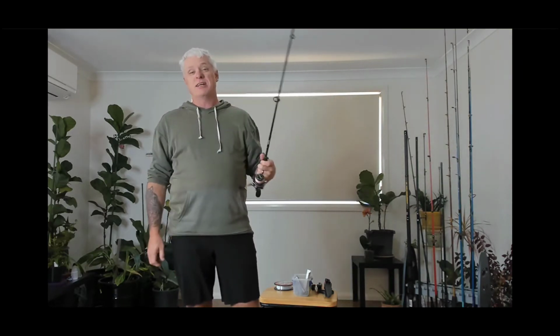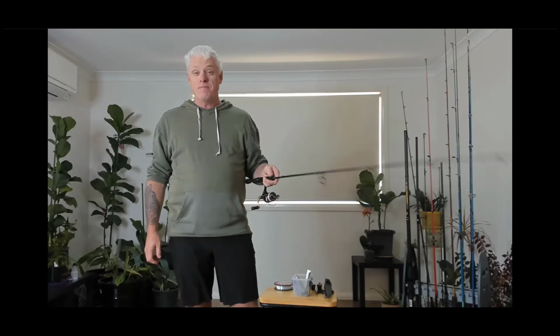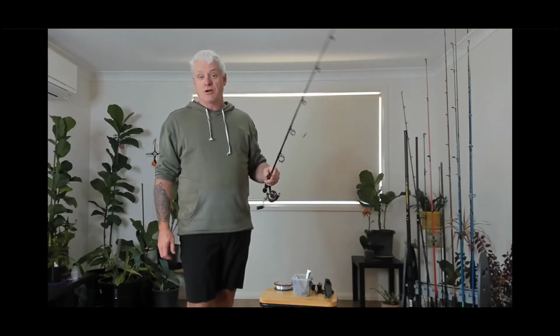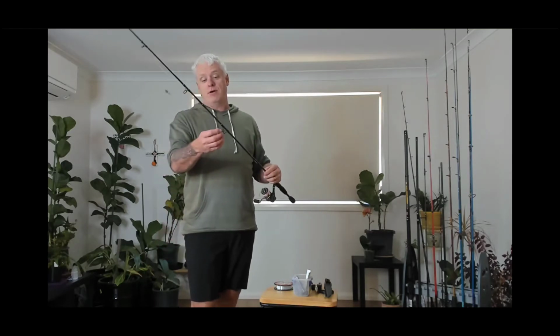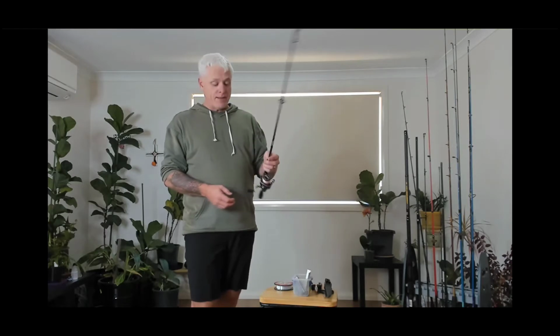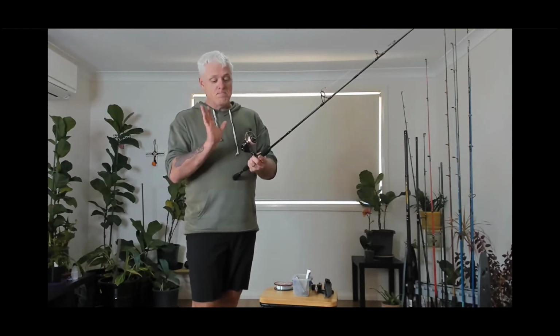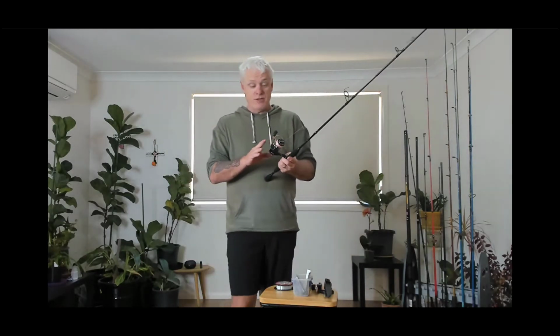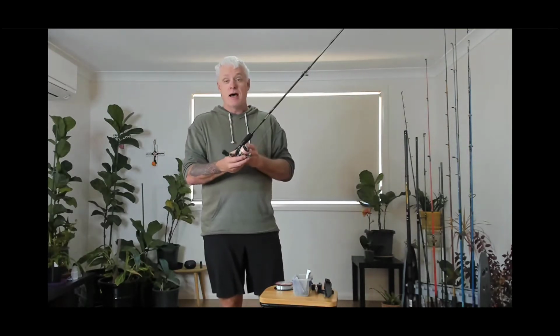Get yourself between a 6 and a 7 foot rod. That'll suit maybe 7 to 8 if you're fishing off a riverbank or into an estuary or something like that. This is a 6 foot rod that I use in my kayak. But speak to the guy or girl in your local fishing shop around the size.